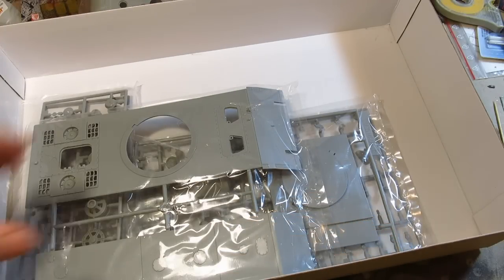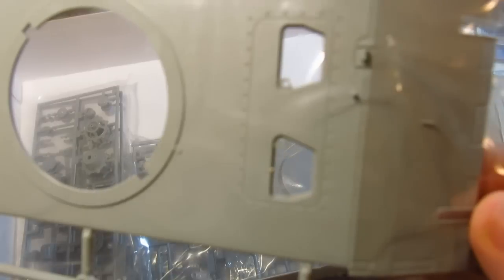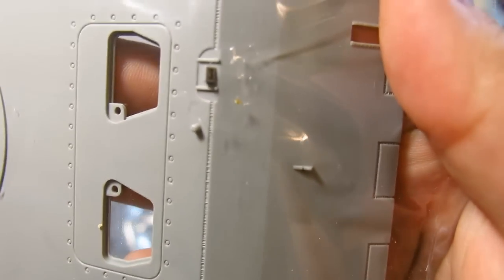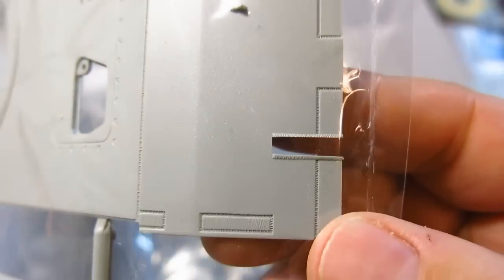And, goodness, this is huge. Here is the top hull. Also some very fine rolled steel surface detail with some really nice weld seams. Can you guys see that on that top plate there? I don't remember what this kit cost, but the detail's not bad.